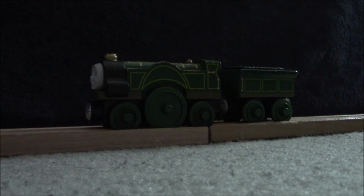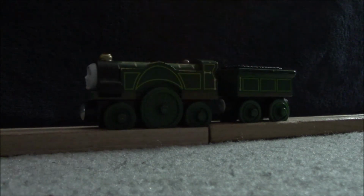I think if Emily was a character from the classic series, from Season 1 or something, I think it would be nice, because it would have a smaller face and everything, and a slimmer boiler, but I don't know, it just doesn't look right to me. So I'm gonna give Emily about a 3. I don't know, maybe a 4. I'll be fair, I'll give it a 4. It's got a few good things to it, but they can't redeem it, and again, it just looks aesthetically wrong to me, I think. So anyway, that was my review on the Thomas Wooden Railway Emily.